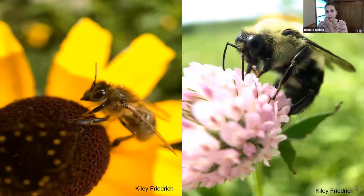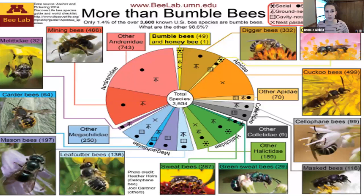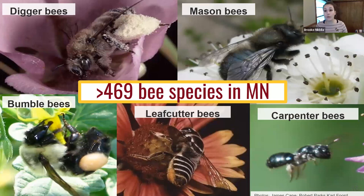So when most people think about bees, I feel like it's safe to say that most people think of honeybees, which are on the left, and bumblebees, which are on the right. But there are more than 4,000 species of bees in North America, with over 450 living right here in Minnesota. So a few of the most common are labeled up on the screen here, and we'll get a little more detail into those in a few slides.